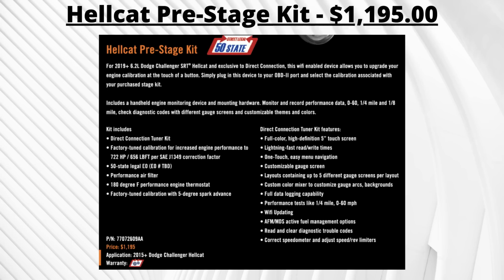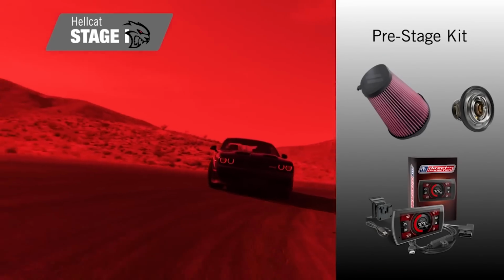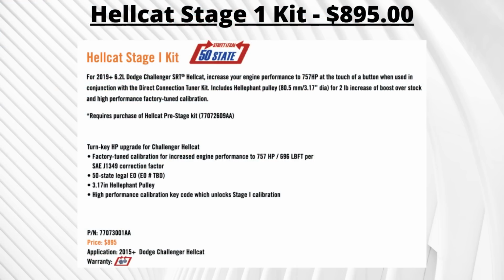The Stage 1 kit comes next, which is $895 for the Hellcat. This adds a high-performance calibration key code to unlock Stage 1 calibration, and a 3.17-inch elephant pulley to increase the boost 2 pounds over stock. That adds another 35 horsepower and 40 pound-feet of torque, boosting the output to 757 horsepower and 696 pound-feet of torque.